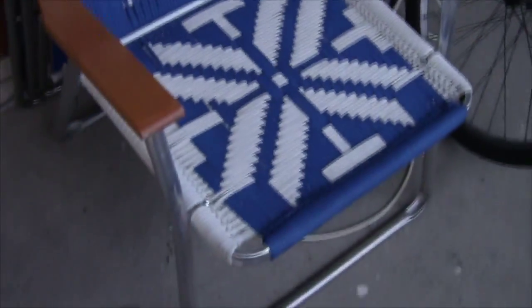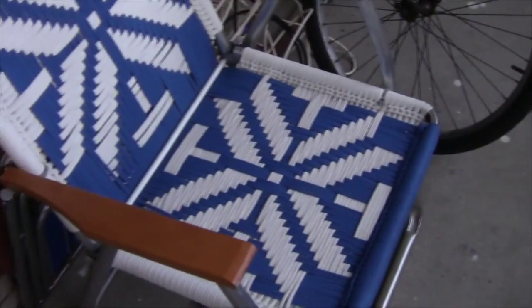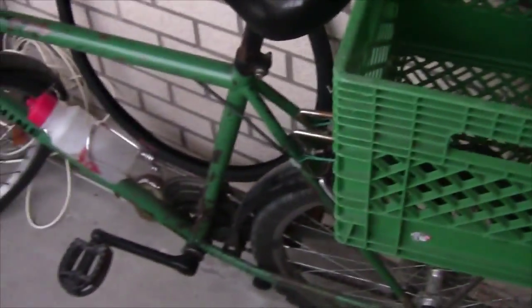But I got some lawn chairs. I have two of them, one of those folded up. Those I got from my grandparents. I keep one of my bikes out here. This is my backup bike, for commuting to work. If ever I have a problem with my main commuting bike, I have this one as a backup.